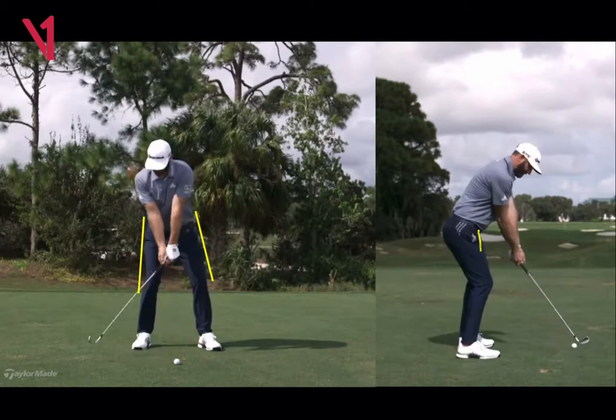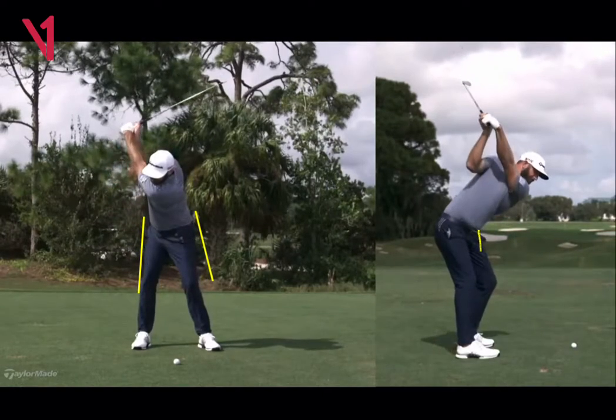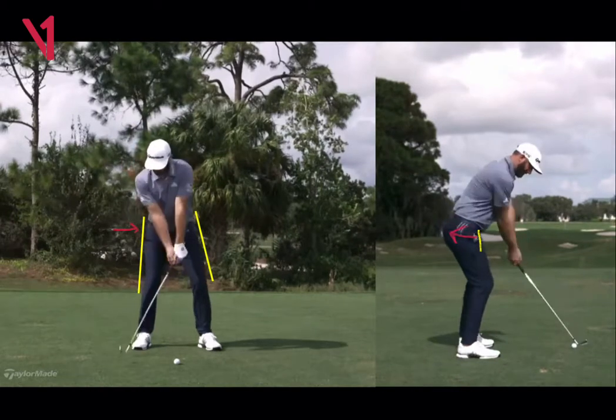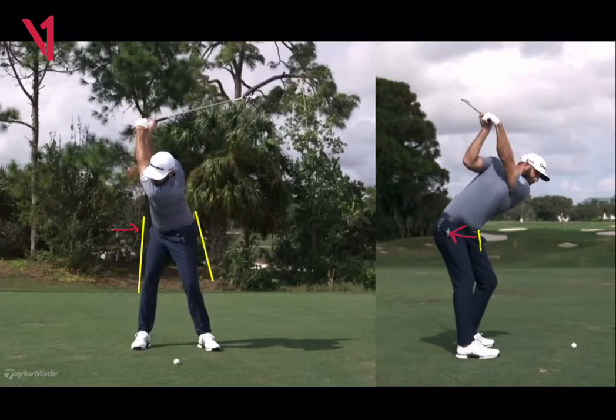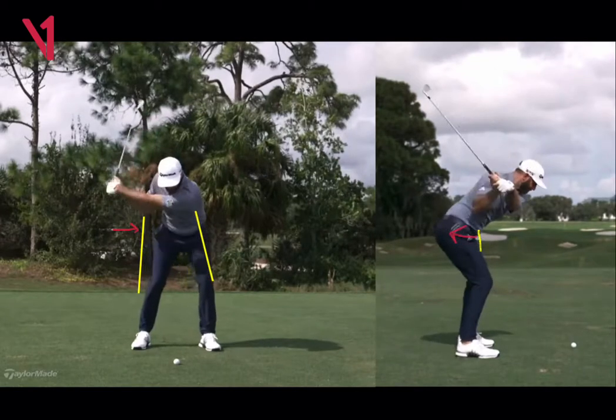Now as he turns back, watch how his right side moves away from that line as he turns. So he stays inside those parameters, inside the line if you like, but look at how much he has moved his right hip backwards and also slightly away from the right yellow line there. So his hips are working and turning back and around. Now what you'll find is he has a good weight shift to his lead side. He goes through that left line.